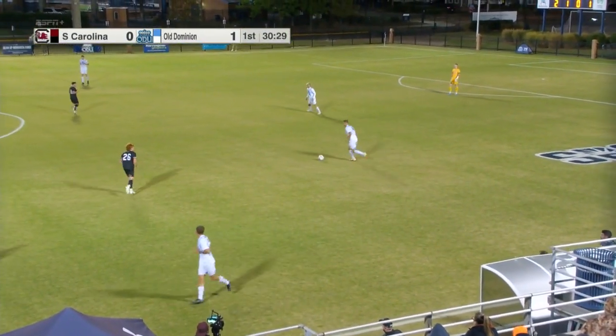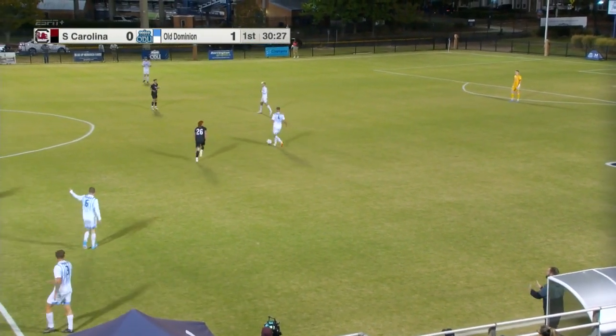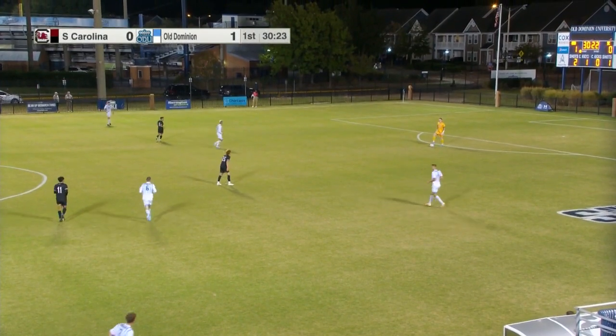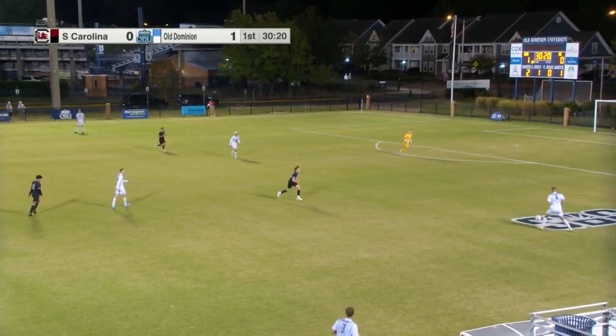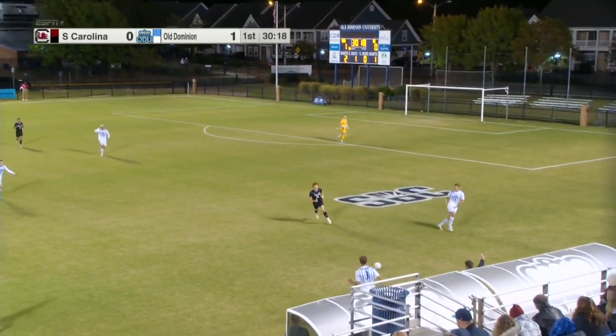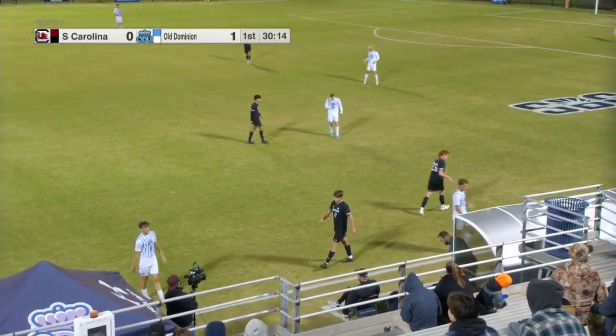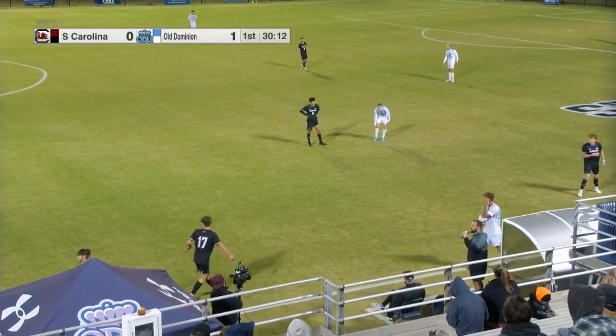Ball back to Reese. And back to Statham. Monarchs again showing patience. Reeser, Maupaw. Frost got a foot on it, but it's out of bounds. It'll be Monarch throwing.